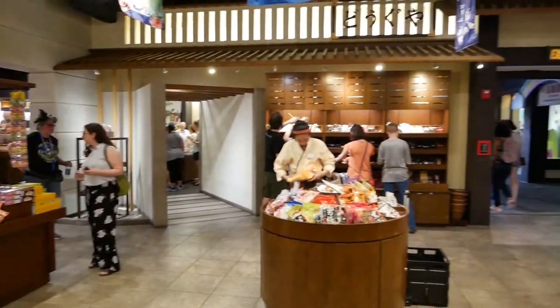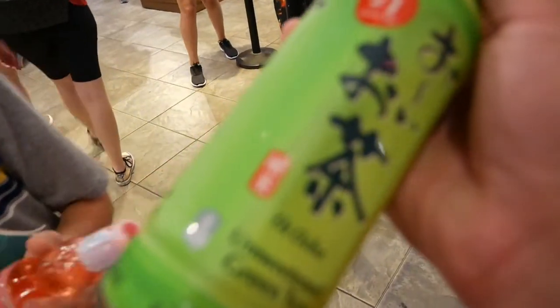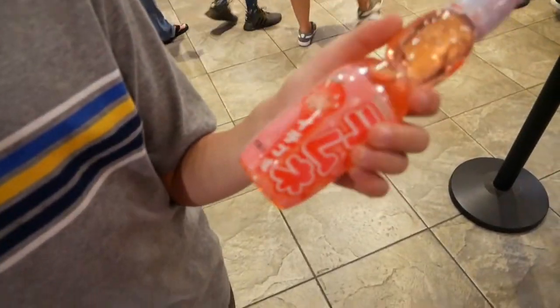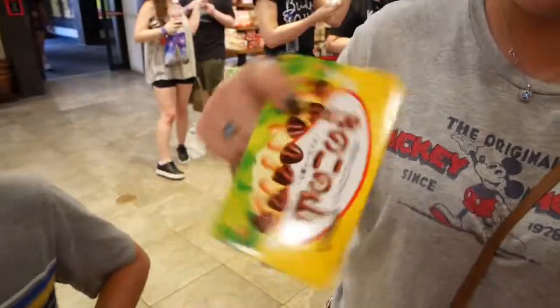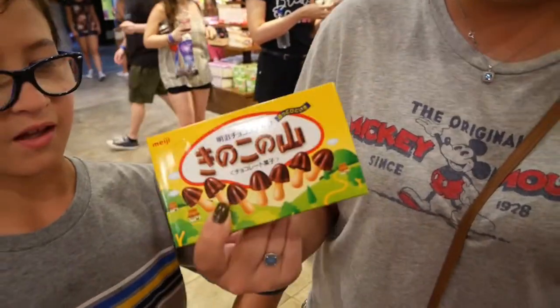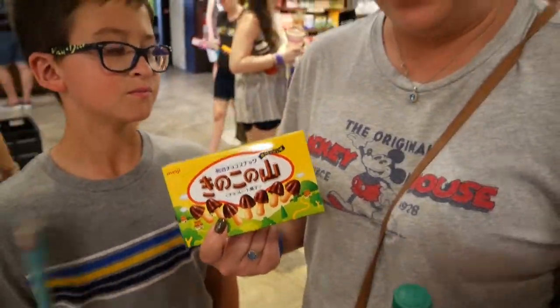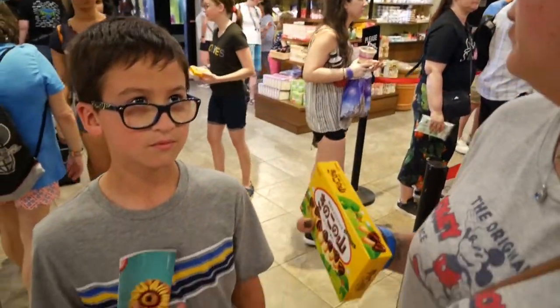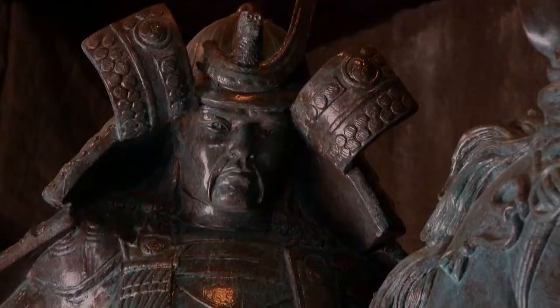Yep, we had to make a stop in the Mitsukoshi, a little green tea action here. JR got a little strawberry something or other. It's a drink. It's a drink. And Jessica's got his little snack that he got, these little... Mushroom candies. Crackers or something. Water, just in case. Oh, boy. Let's go try this out. Japanese candy! Oh, we got our snacks.